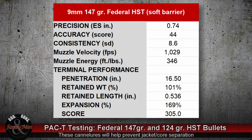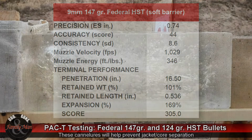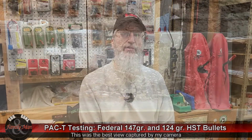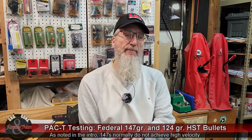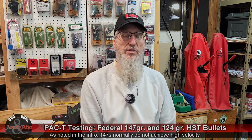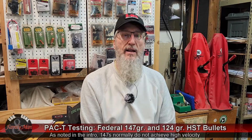0.536. Looking at that transient cavitation channel or the temporary wound channel, I'm kind of unimpressed. It really didn't do too much. And I think what's happening is, yes, this is a little bit heavier bullet, 147 grain, a little bit on the heavy side, obviously, for a 9mm. But it's quite slow, just over 1,000 feet per second out of the muzzle.